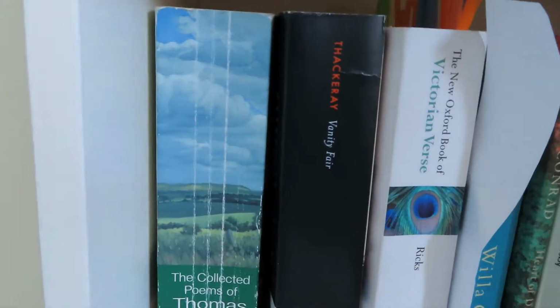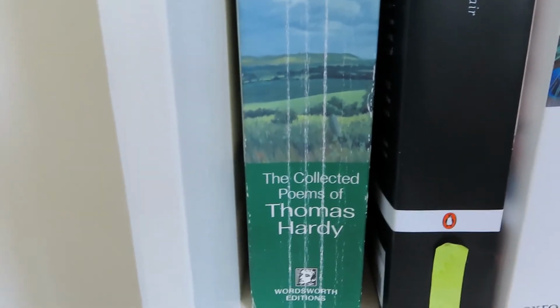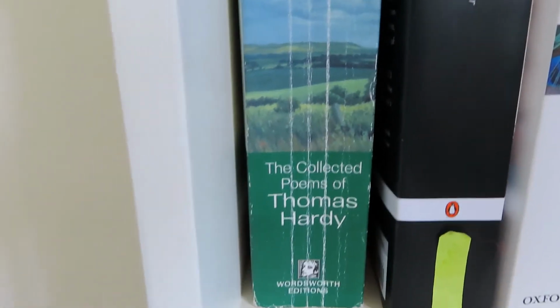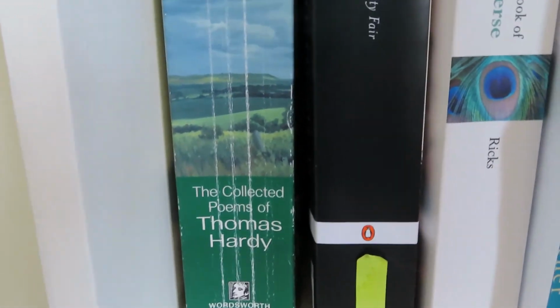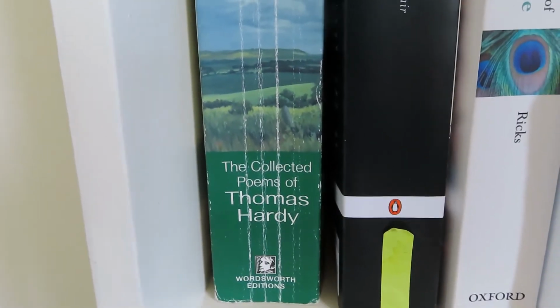And then the poetry of Thomas Hardy. Got a big old anthology here. Again, this is just one that I would dip in and out of. I have studied some of the poems of Thomas Hardy in the past. Not my favourite poet, I think, just because sometimes it is very bleak to read. But yeah, I prefer a lot of style and language, really.